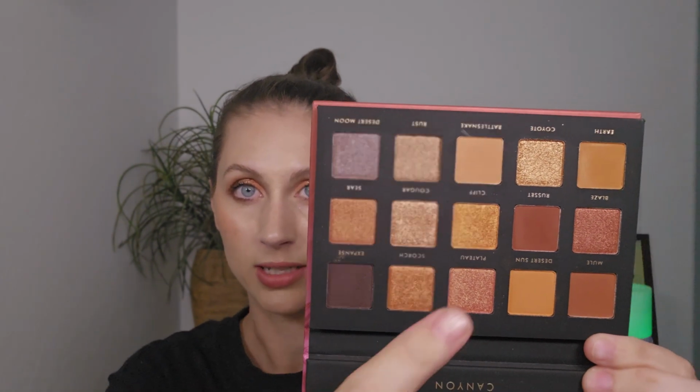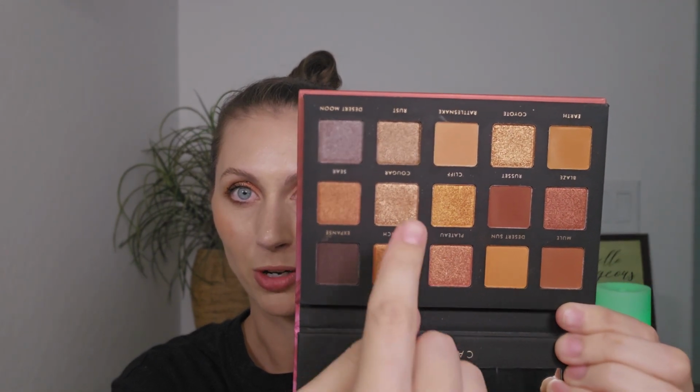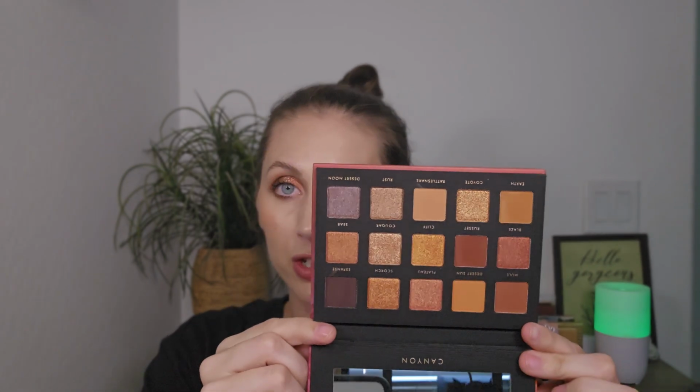Like, for example, this one and this one are pretty similar. These are pretty similar. These are pretty similar. I just kind of feel like it's just lacking some variety and some depth, which I know a lot of people feel that way about the Golden palette as well. So I don't know. I love these colors. I love this color story. I just wish it had a little more depth to it, but I'm very happy to have this in my collection. I'm very excited to use it.